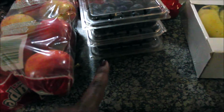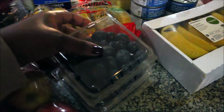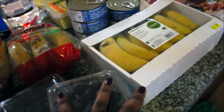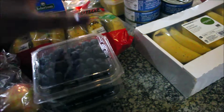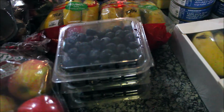They also had blueberries. I love blueberries, but I don't buy them much because they can tend to be very costly, and they usually don't even last that long in this house. But again, they had these 3 packs for 50 rand. So I'm just gonna put this in my smoothies in the morning when I just feel like smoothies. I like the fact that I can also freeze them and just take them out of the freezer to make my smoothies.